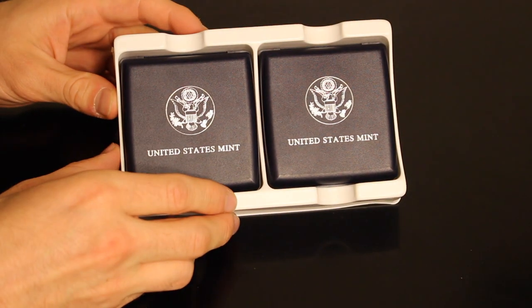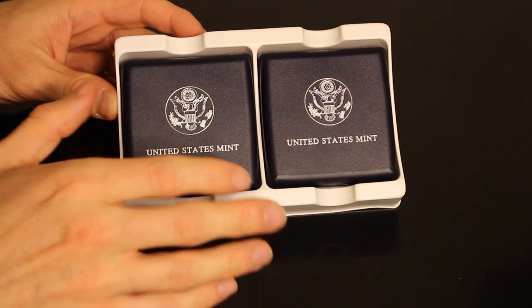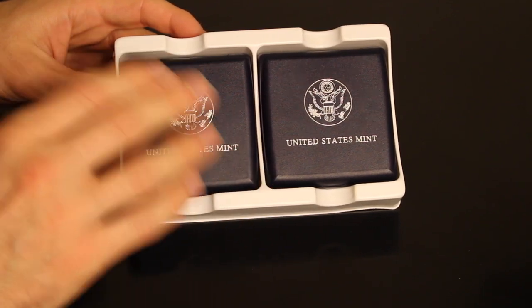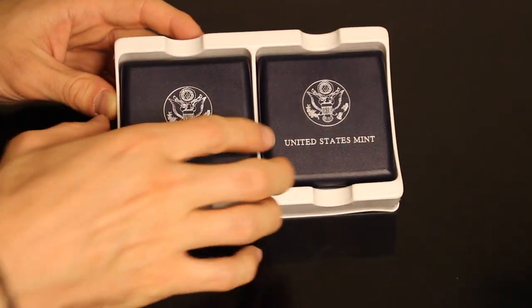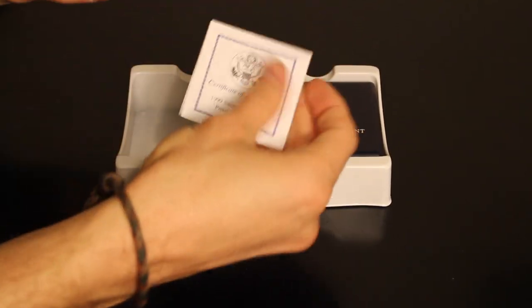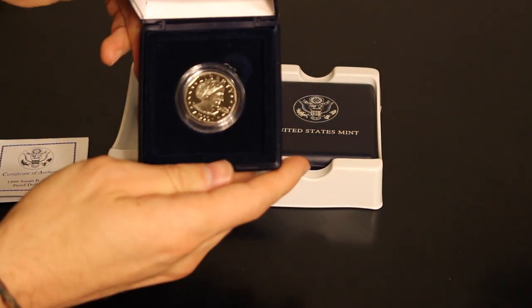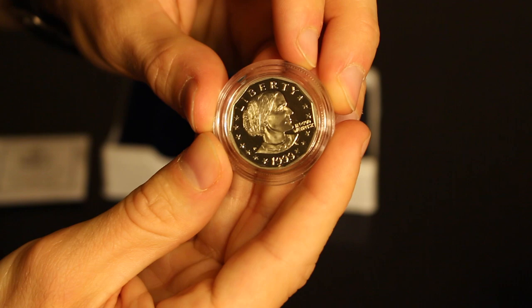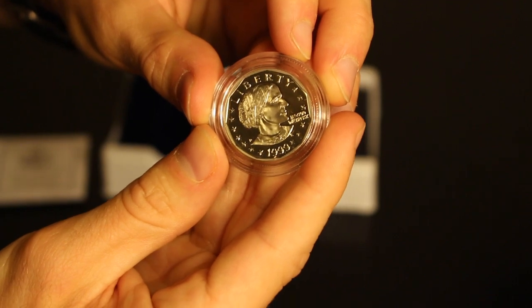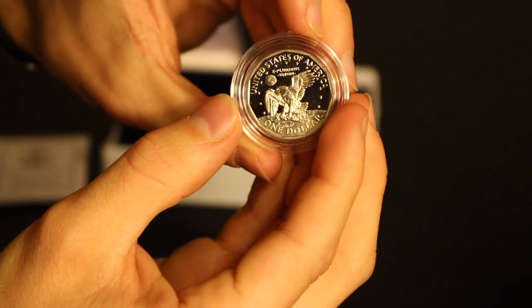So next up are these Susan B. Anthony proof coins. Now, you guys know that I'm all about silver and I'm not much for these clad coins, but I must say these are absolutely beautiful. I mean, each one comes with a nice little box, a COA, and inside the box, of course, is the beautiful encapsulated coin. Yeah, take a look at that coin. That coin is absolutely spectacular. Look at that finish, that detail. You take a look over here on the back.